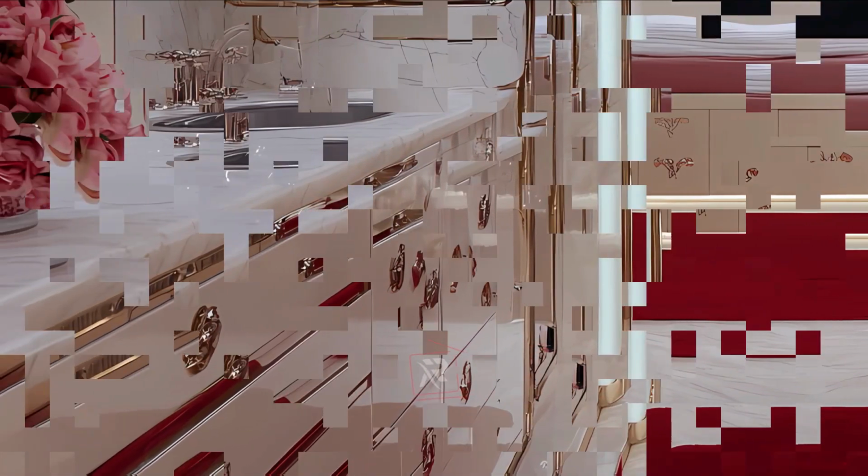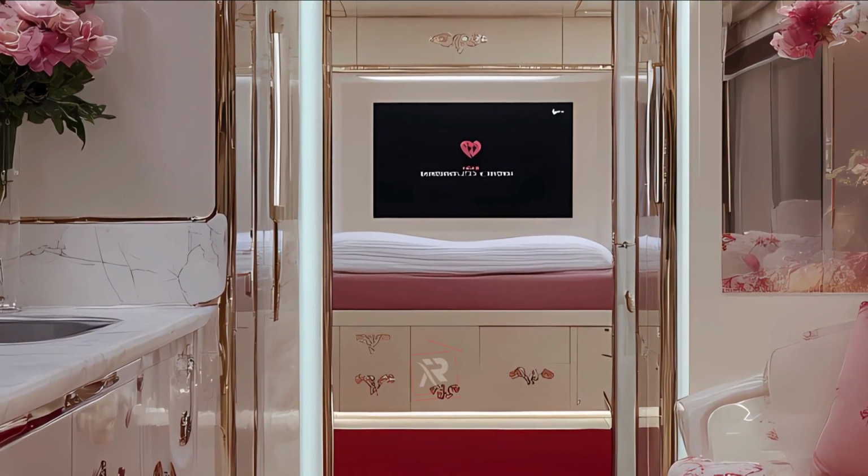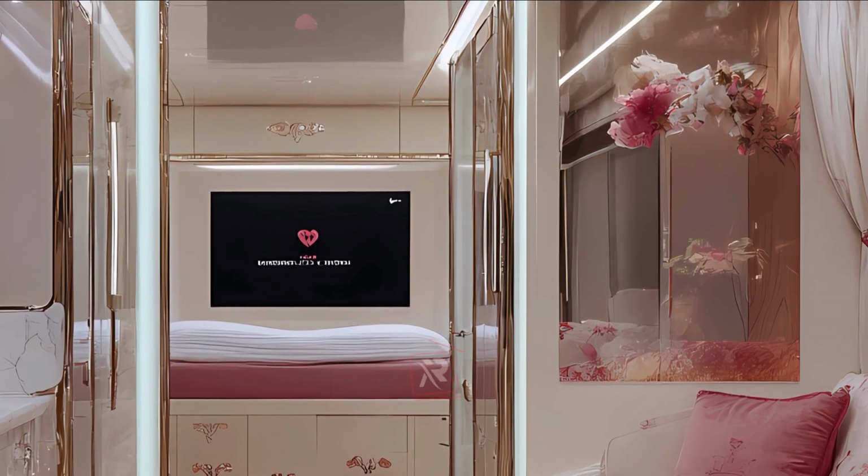Prices range from $450,000 to $700,000 depending on off-grid capability, finishes, and drivetrain.